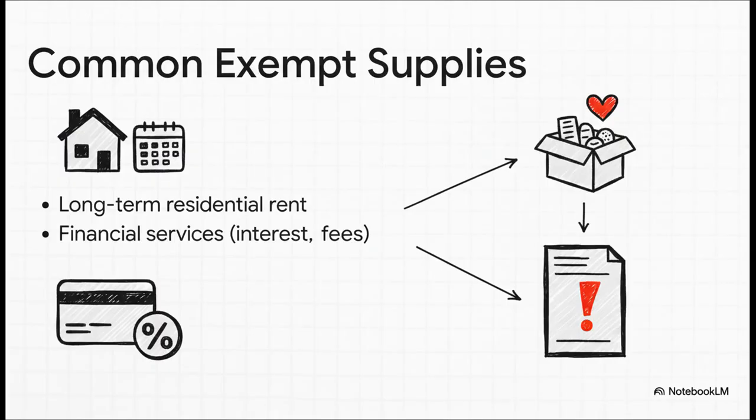So what kind of things are outside the club? The biggest one is renting out a house or an apartment, long-term. The landlord doesn't charge GST on the rent, which sounds great for the tenant, but the flip side is that landlord can't claim back the GST they paid on, say, fixing the roof. Financial services are another one. Think bank fees, interest on loans, all exempt. It's a totally separate lane.